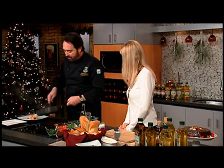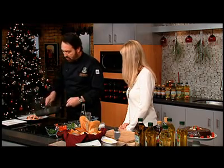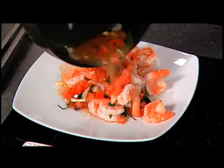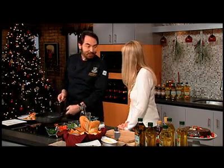We're pretty much done. At this point, all that we need to do is just serve it on a beautiful plate like this. And you're pretty much ready to go. Done in a very short period of time. And look, here we go with the sauce that you can dip your bread into. And there you are. Oh, delicious. Scampi alla stellino, so to speak.